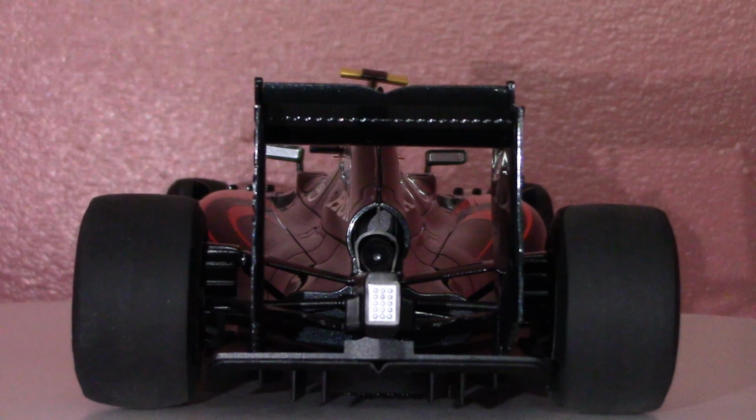Other bits of detail that I will point out. Take a look inside the side pod there. You can see that we do have those pleats in the radiator matrices. An attempt to do that at very least, but again, I'd expect them to be metallic, but they're not metallic, but the detail is there nonetheless, so good effort there by Auto Art.